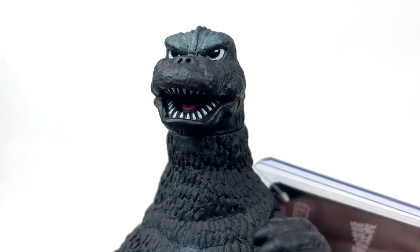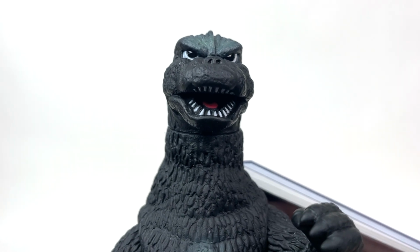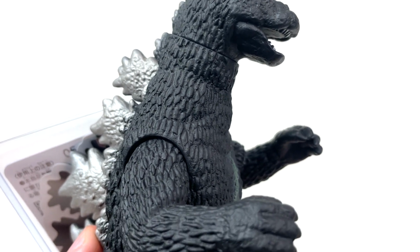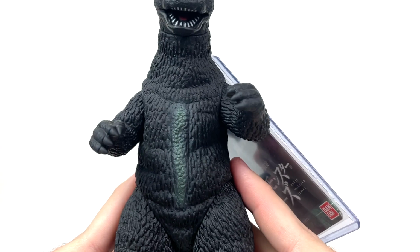Oh yes. On the inside of Godzilla's mouth, we have some very beautifully painted white teeth and a nice plump red tongue in there for good measure. And basically, this is Godzilla, as I'm sure many experienced him first in some capacity. No paint on the nails, just like the Toys Dream Project version.